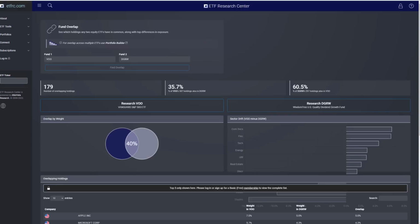All right, now let's do the exact same thing and compare the S&P 500 with DGRW. Looking at the fund overlap, there's 40% overlap with the S&P 500, so a little bit more than with SCHD. Still, in my opinion, not high enough where I would say you would want one or the other. I could definitely see a case where you could hold both VOO, the S&P 500, and DGRW in the same portfolio.